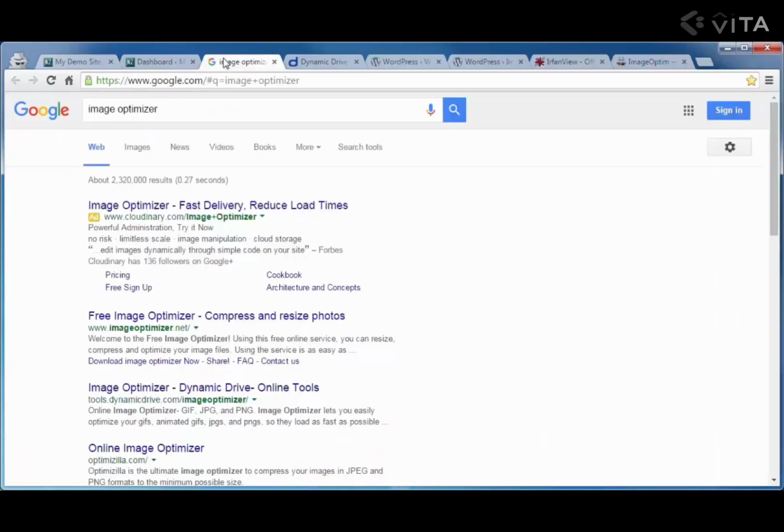Now, if you do a Google search at the time of this recording anyway, a search for Image Optimizer, you're going to come up with a little over 2 million results. So there's really no excuse whatsoever in not optimizing your images. Now, these results, I'm sure, contain both programs that are downloaded and installed on your computer, as well as web-based programs that you don't have to download. And I'm sure a whole bunch of these are free.